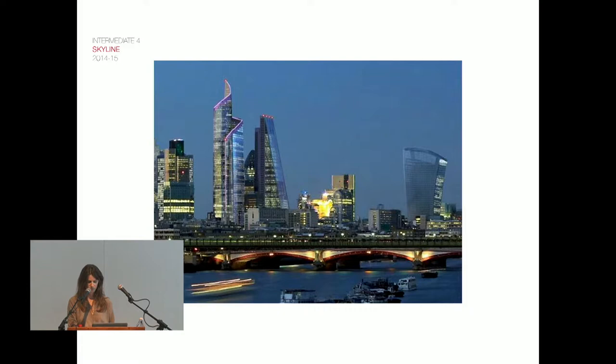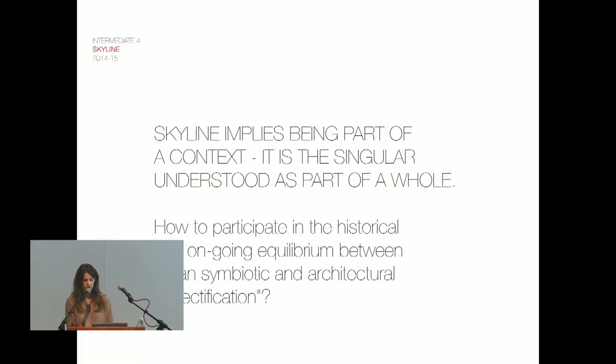We will make three important statements this year and three questions that are going to be asked through this. First of all, we will say that skyline implies being part of a context. It is the singular understood as part of a whole. We will question how to participate in the historical and ongoing equilibrium between urban symbiosis and architectural objectification.